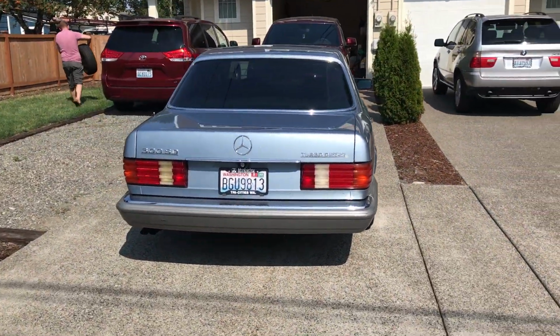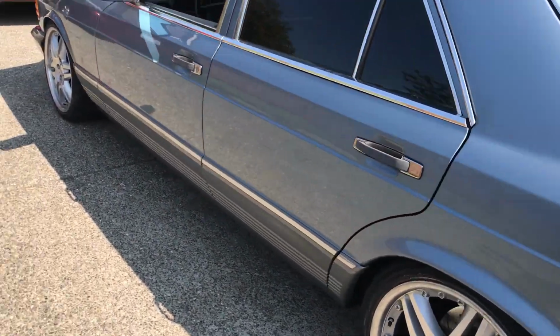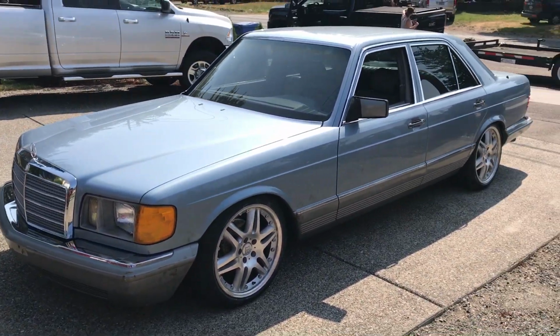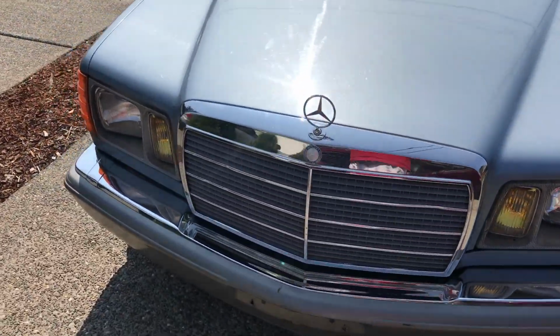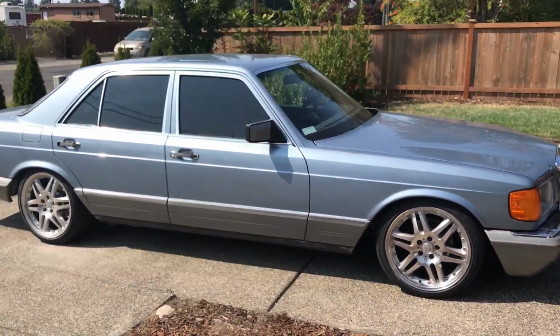The car is gone, sold. The new owner right there. He's very happy. Car's at his house. Very nice car. Final walk around. A nice car, but it is now in good hands. He's going to take care of it. He's going to finish whatever else it needs, and that's it.